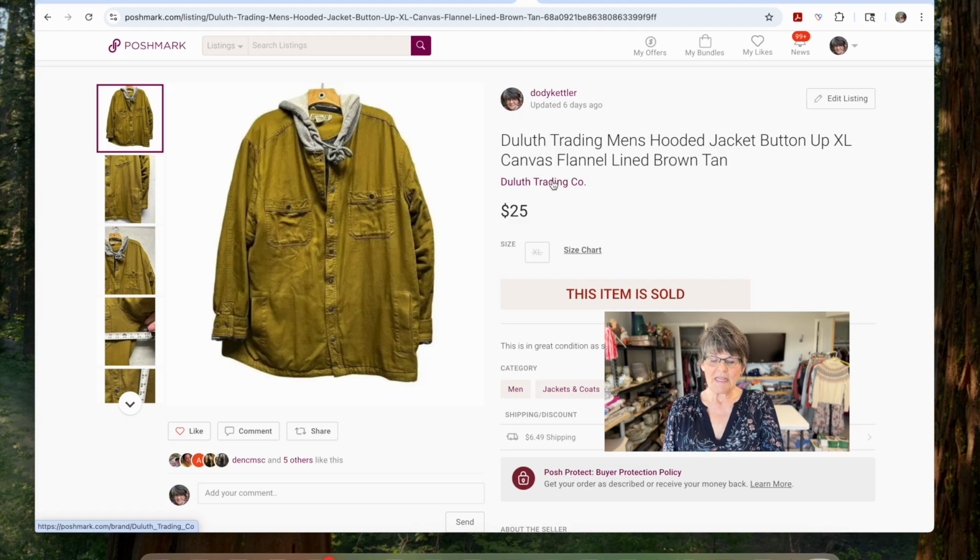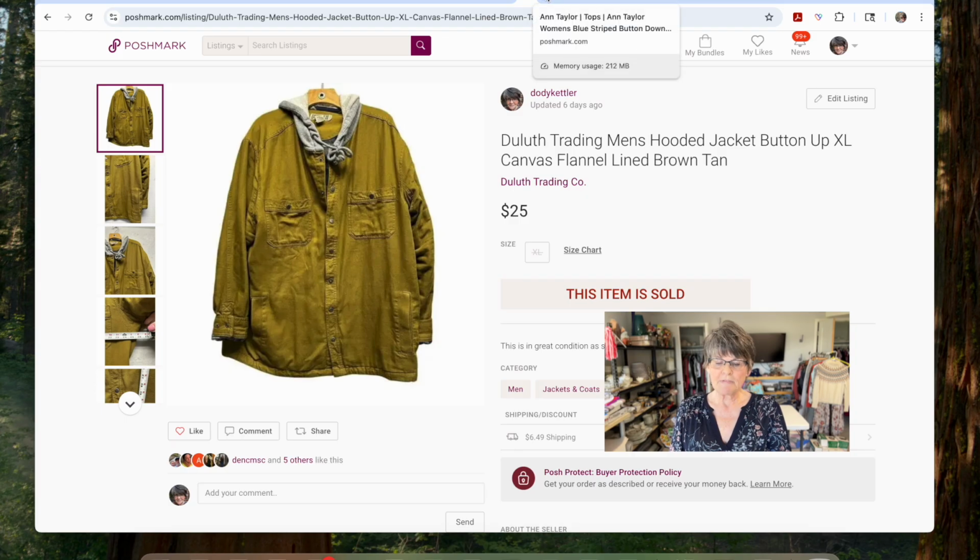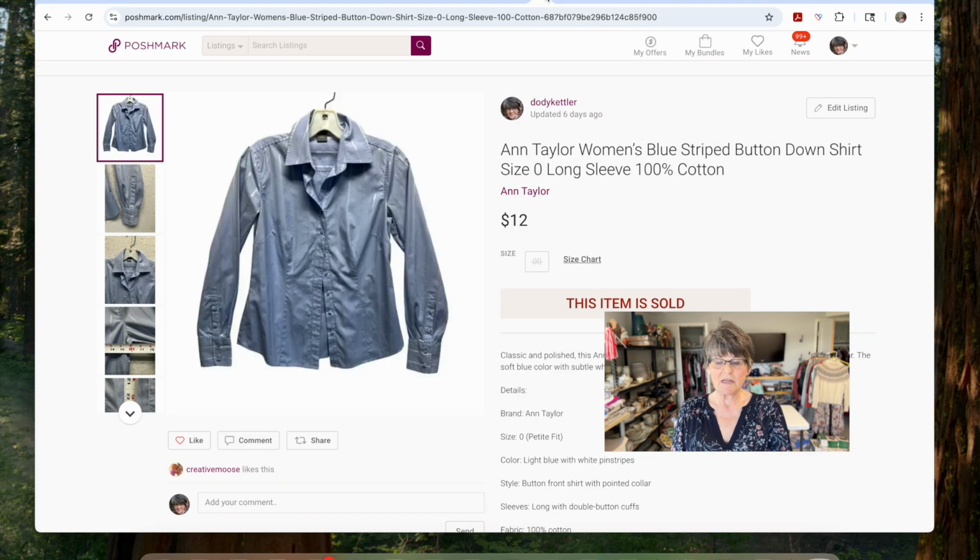Duluth Trading Company. Again, they're solid bread and butter for me. This was one of their newer kind of hoodie jackets, nothing super fancy. It was flannel lined. It sold, somebody sent me an offer for $25. I think I had listed for $35. And it was about 6 months on the market. So, yeah, $25. I got that at the bins actually. So that probably would have been about $4 based on weight.